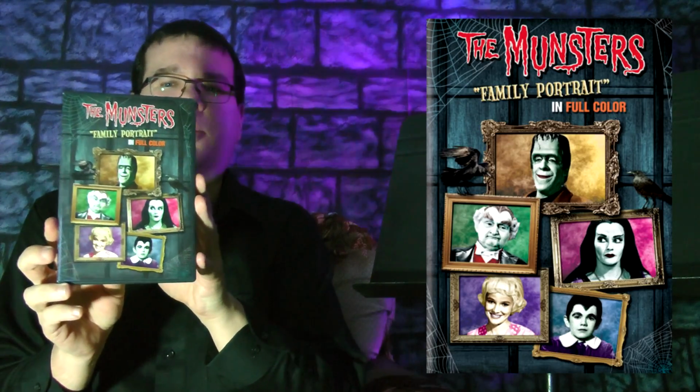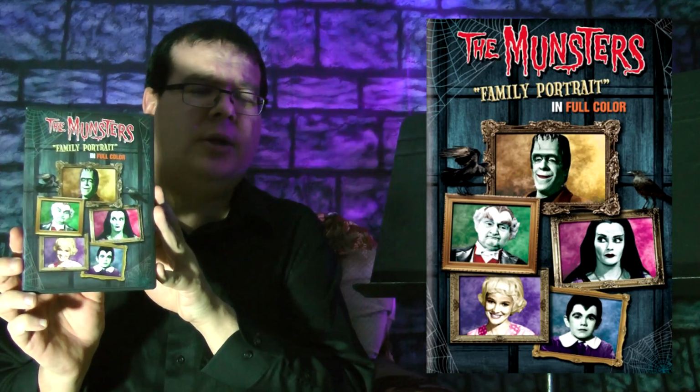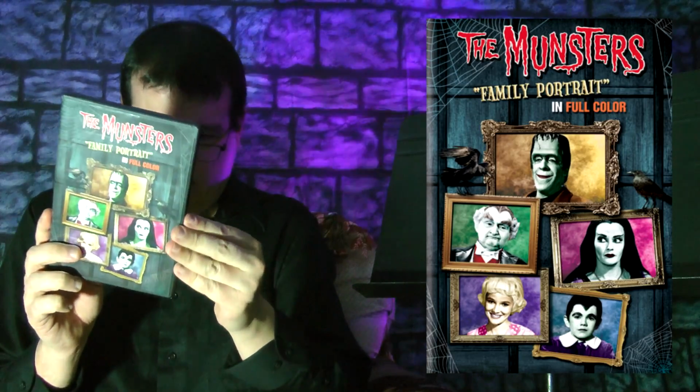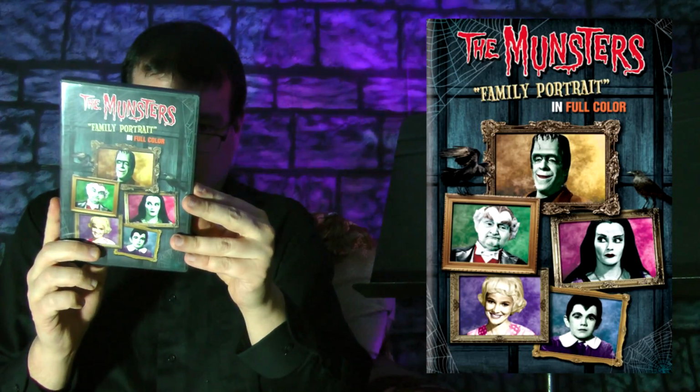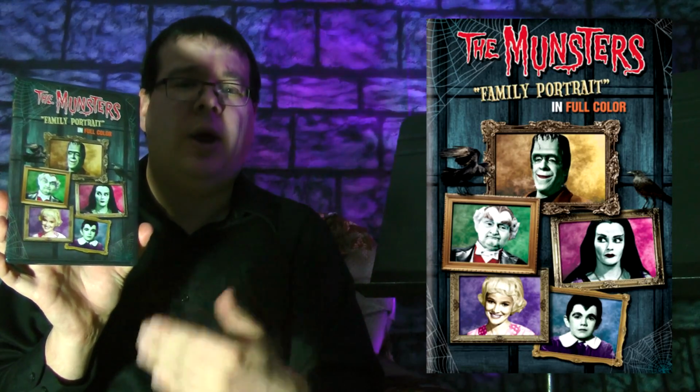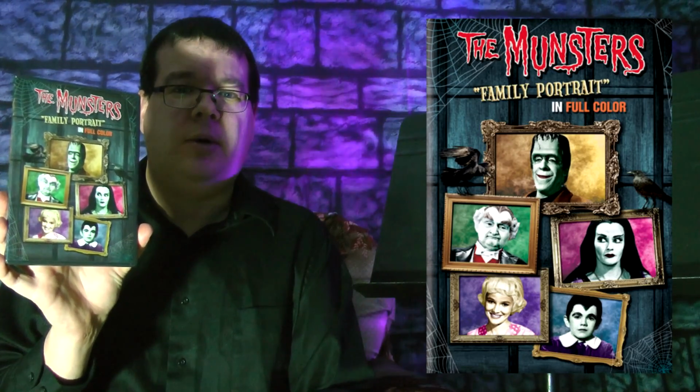And finally, in 2008, they released this, the Munsters Family Portrait. Once again, slightly higher resolution look at it for you, which basically contains this one episode in both its original black and white and colorized versions. Kind of strange. I don't know why they singled out this one particular episode, but yeah, that's basically it. And this is literally just this one episode in black and white and color. So yeah, I got this super cheap a while back.